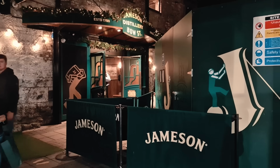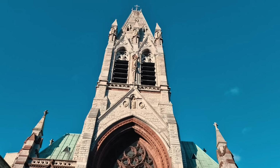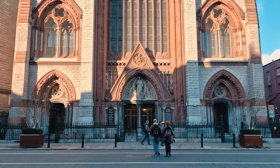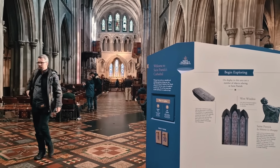But let's say drinking isn't your thing. You'll notice when you're walking around Dublin that there's an awful lot of churches here. In fact, there's like hundreds of them. But the 2 most famous ones that you'll probably come across is this St. Patrick's Cathedral, one of the oldest Christian cathedrals in the world.